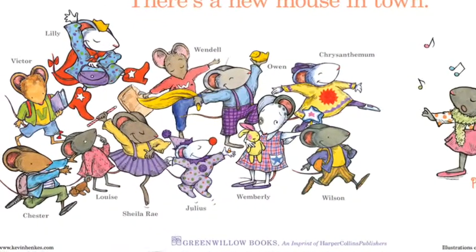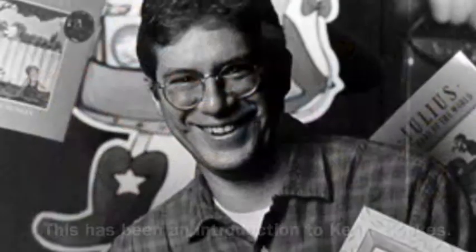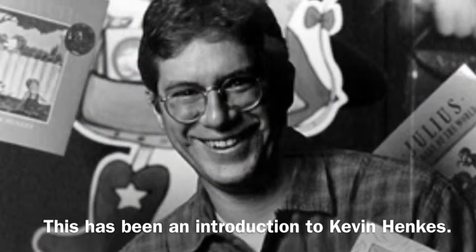Kevin Henkes uses mice for many of his characters in his books. This has been an introduction to Kevin Henkes.